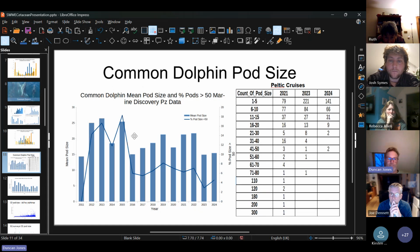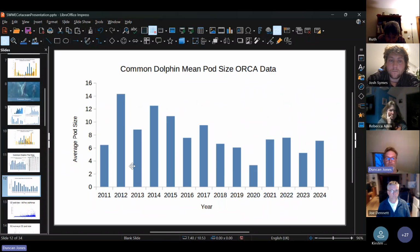So I looked in my Marine Discovery data, and the bars on this show our mean pod size per year. But then interestingly, this line plot is the percentage of our sightings with over 50 dolphins. And you can see that that's really decreased. So we do seem to be seeing this downward trend in pod sizes in these two data sets, and also in the orca data set as well. So we've got this decreasing trend.